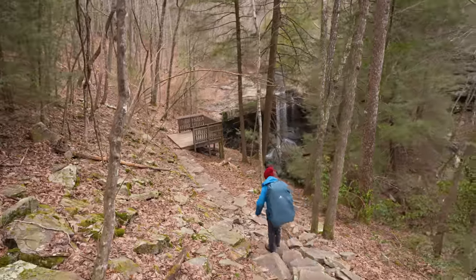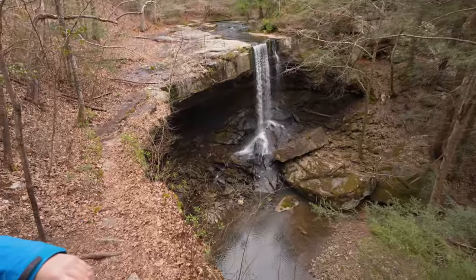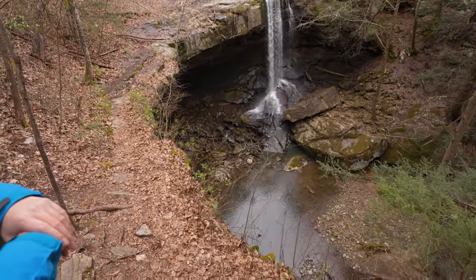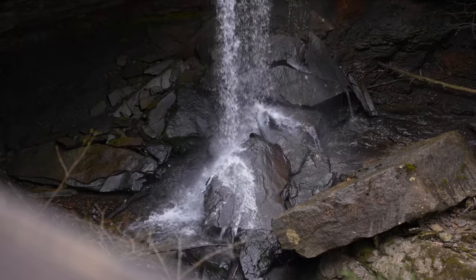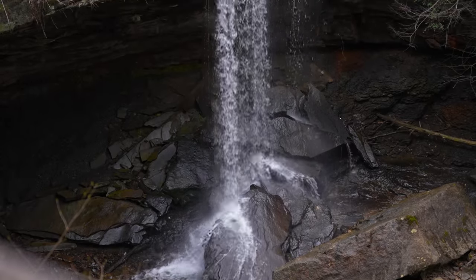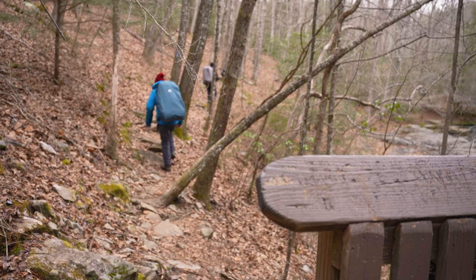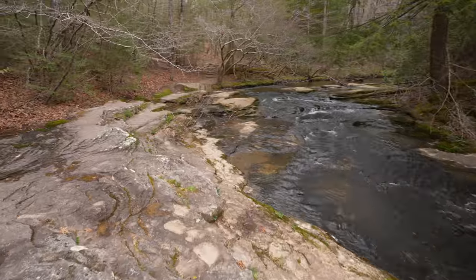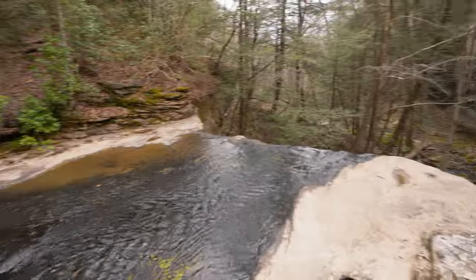It wasn't long before we made it to the overlook, to the first of many waterfalls to come. It was an impressive sight, but before long, we were headed out. The trail led us to the top of the falls before winding back to where it started.